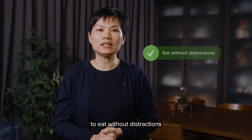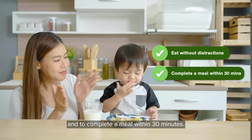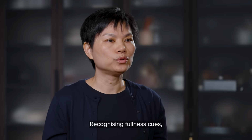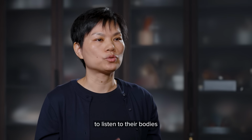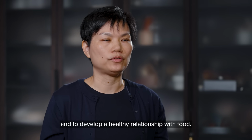Encourage your child to eat without distractions and to complete a meal within 30 minutes. Put away digital screens, put away toys, and focus on the meal. Recognizing fullness cues, such as turning their head away or pushing food away, is important in teaching them to listen to their bodies and to develop a healthy relationship with food.